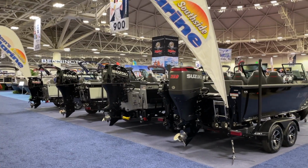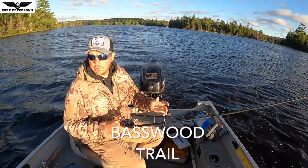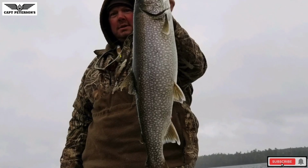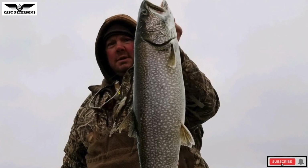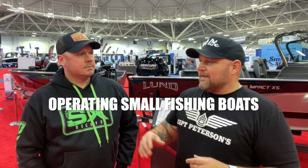We are here at the 2022 Minneapolis International Boat Show. I'm here with Todd Larson of Bass Trail Guide Service. He has been fishing the waters of Minnesota in smaller boats like this for 30, 40 years professionally. I can't think of anybody on the planet that knows more about smaller fishing boats than this man right here.